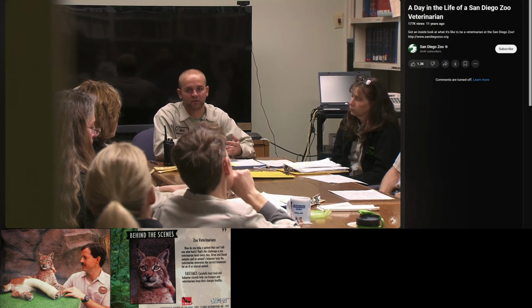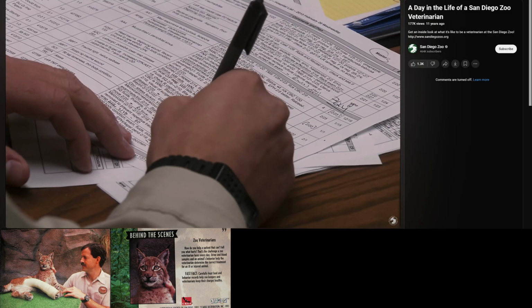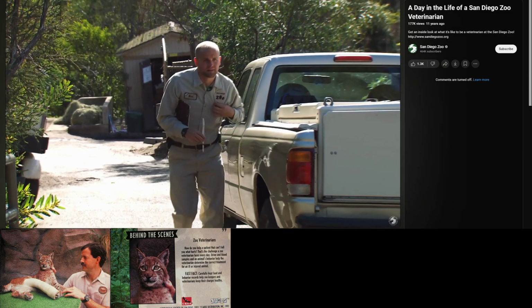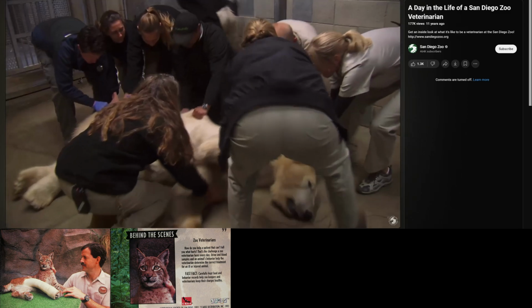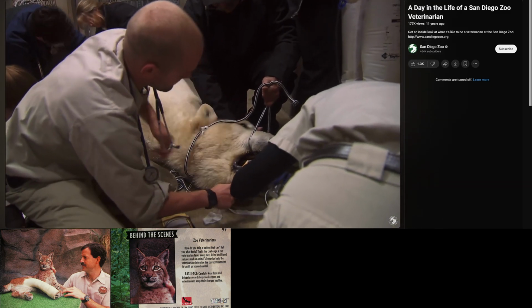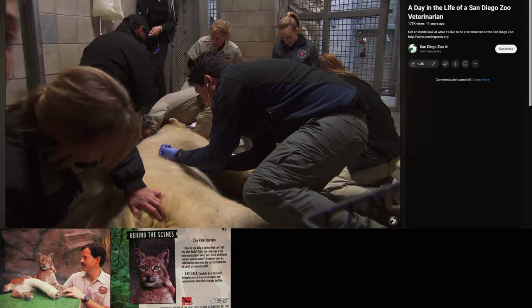Zoo veterinarians. How do you care for a patient that can't tell you what's wrong? That's the challenge zoo veterinarians face every day. By analyzing urine and blood samples and observing animal behavior, they work to diagnose and treat illnesses or injuries in their care. Carefully maintained food and behavior records help zookeepers and veterinarians ensure the health and well-being of the animals.